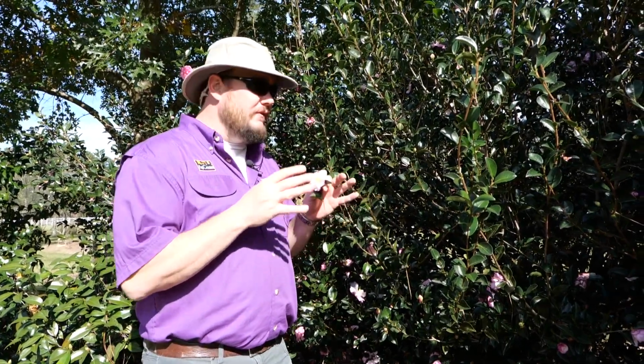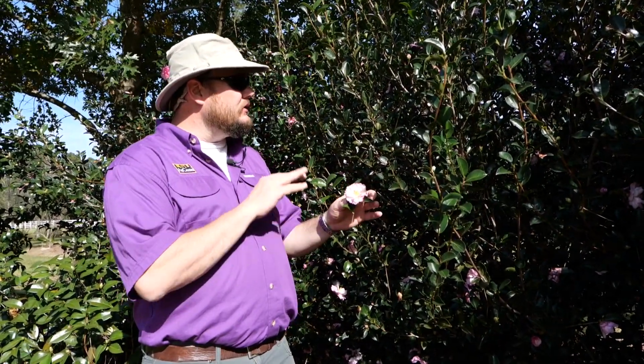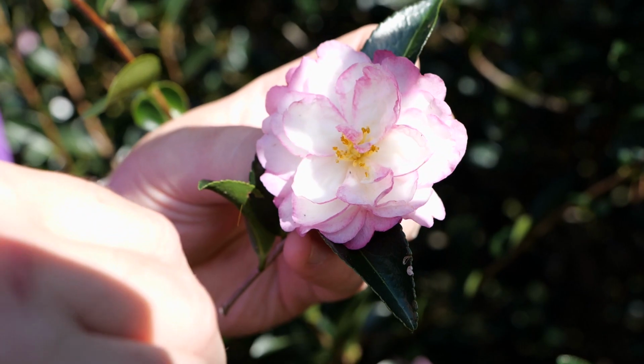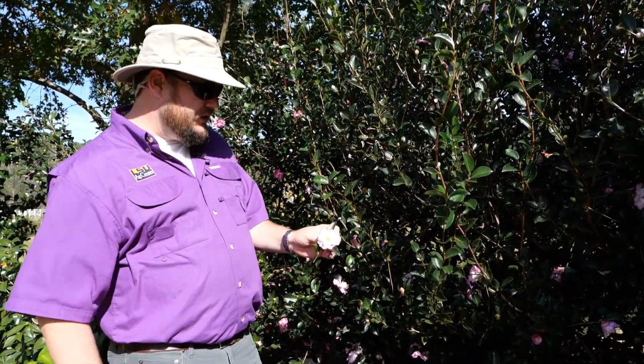So I'm a big fan of this camellia in particular, and this is Moonshadow. The reason I like it, it's got this really neat flower, and you can kind of see it's a little late in the season for Moonshadow, but it's a white flower with the pink on the edge, and it's a really dense flower, and when this is in full bloom, it's just a spectacle. So one of my personal favorites out in our collection, Moonshadow.